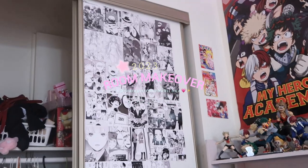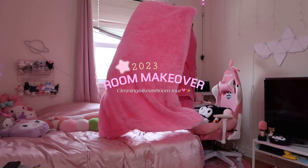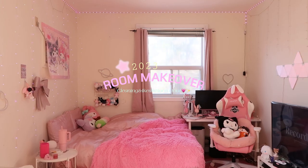Cutest thing ever. Makeup poster. Pink room is just everything.